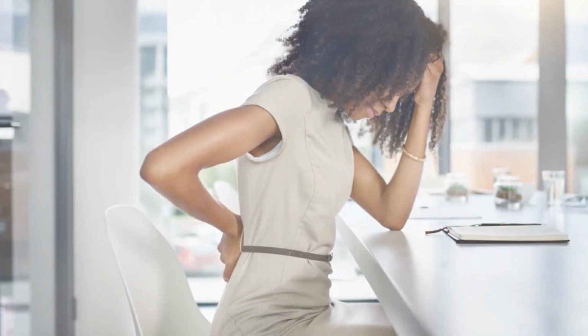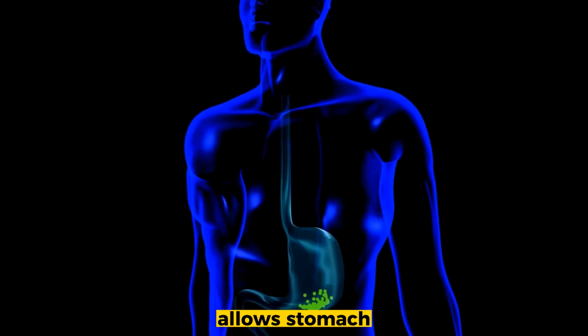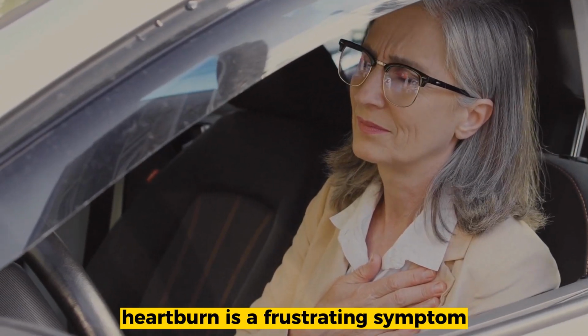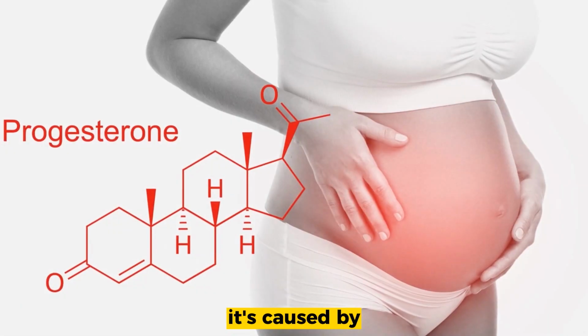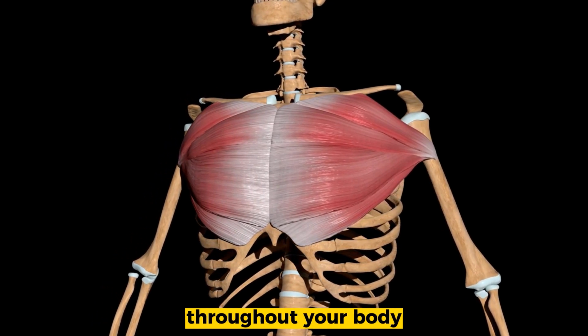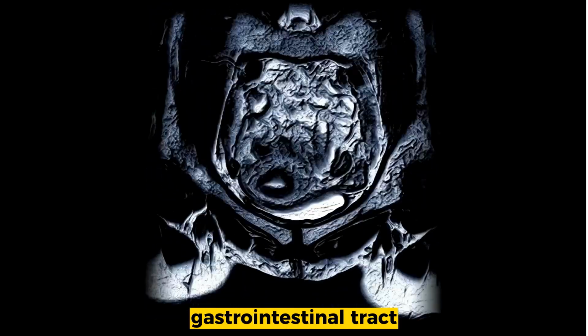Number 11. Heartburn and indigestion. Hormones can cause the valve between your stomach and esophagus to relax. This allows stomach acid to leak, causing heartburn. For many women, heartburn is a frustrating symptom that can appear sometime around month 2 of pregnancy. It's caused by the hormones progesterone and relaxin, which relax smooth muscle tissues throughout your body. It may cause food to move more slowly through your gastrointestinal tract.